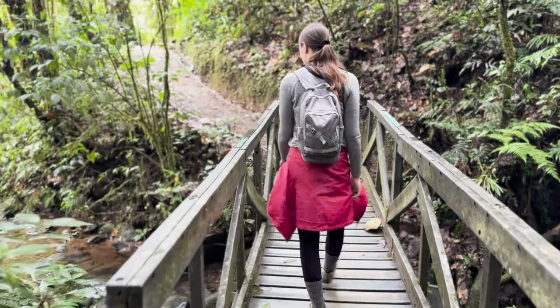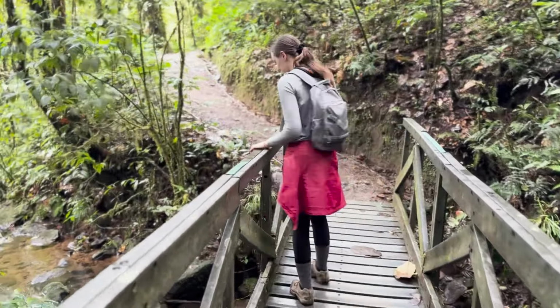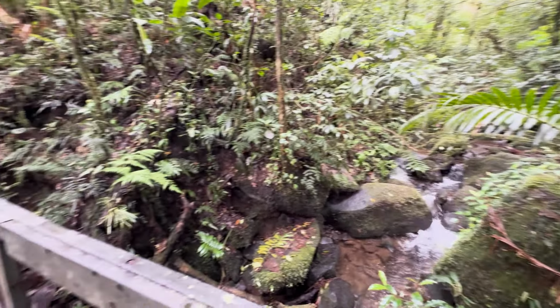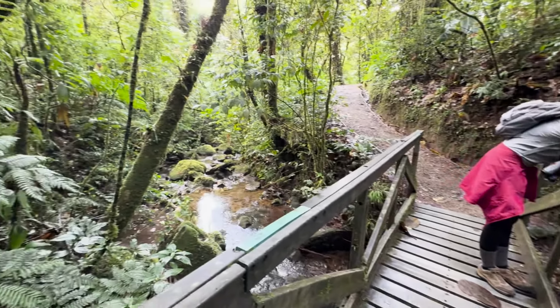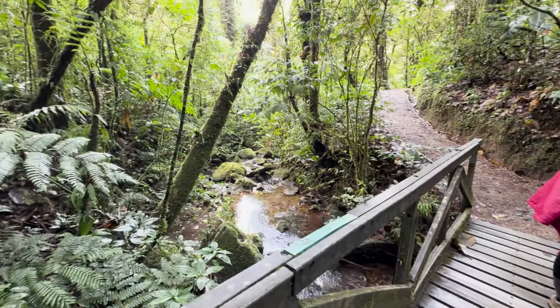The Monteverde cloud forest was once home to the golden toad, a unique amphibian species known for its vibrant orange color. However, the golden toad mysteriously disappeared in the late 1980s, and its extinction remains a puzzle to scientists, with factors such as climate change and disease cited as reasons for its disappearance.